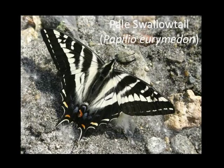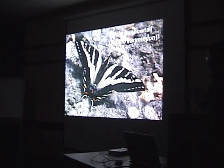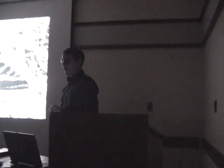Our last swallowtail, the pale swallowtail, didn't really feel like it needed a spread because this is our most identifiable swallowtail. First of all, it's pale, it's white, and look at these huge tiger stripes, and the border is really thick and black. So, I mean, it's white and it's really black. Not as black as our Indra, but still pretty black.